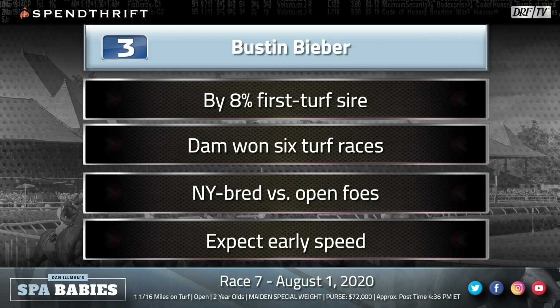I think so. I do like him getting on turf after 2 dirt sprints. I'm not sure that he wants to stretch out this much. Bustin Stones by City Zip. I think he has the potential for that turf versatility being by City Zip, but he also injects a lot of speed, as you said. Dam won 6 turf races, so a little bit of turf pedigree if you're still a believer.